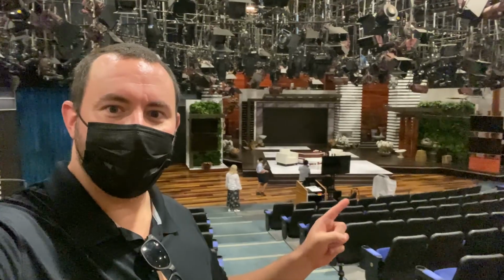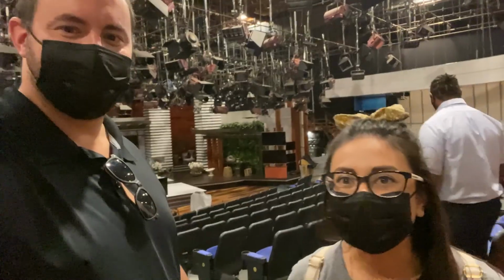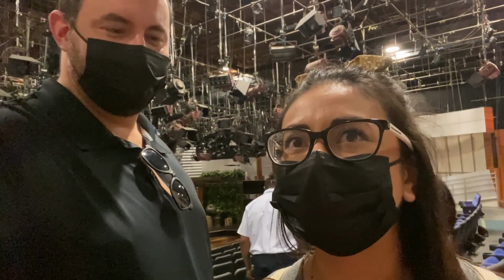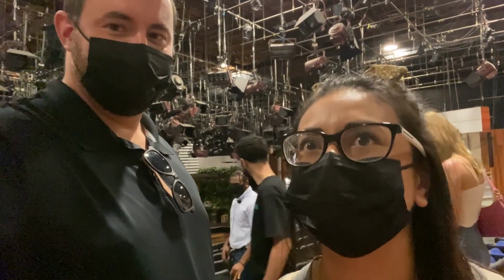Ellen sits right somewhere around here. So we're actually on Ellen's set right now, and she has one last season, I guess, that she's shooting. How cool is this though? We're on Ellen's set. This is pretty cool, you guys. I've actually never been on a set before. I've never actually watched a live show or taping, but this is really neat to be actually walking on a set for an actual TV show.